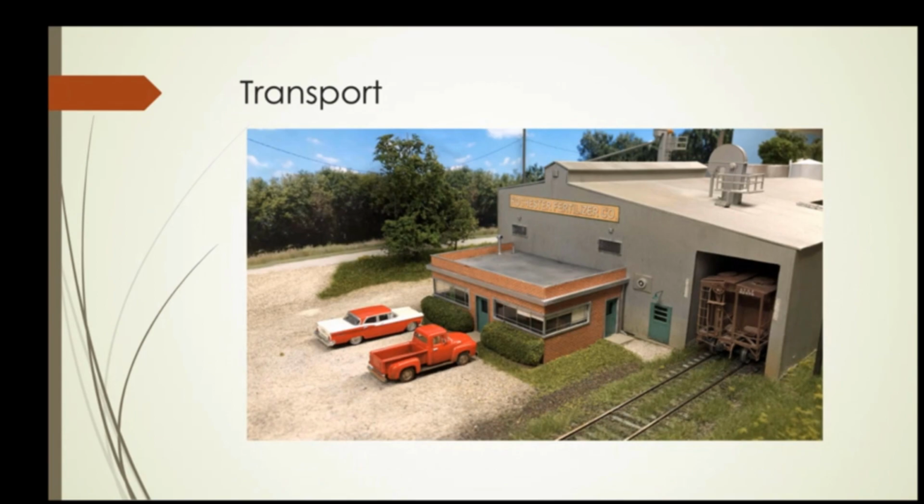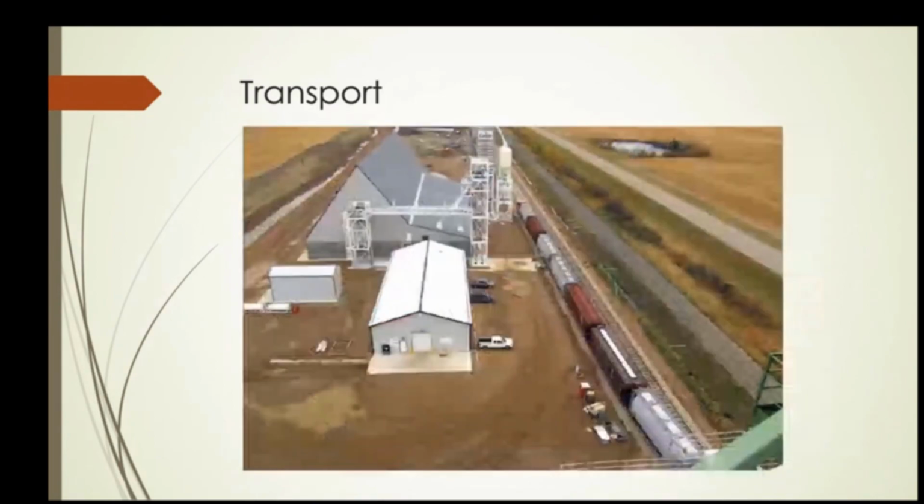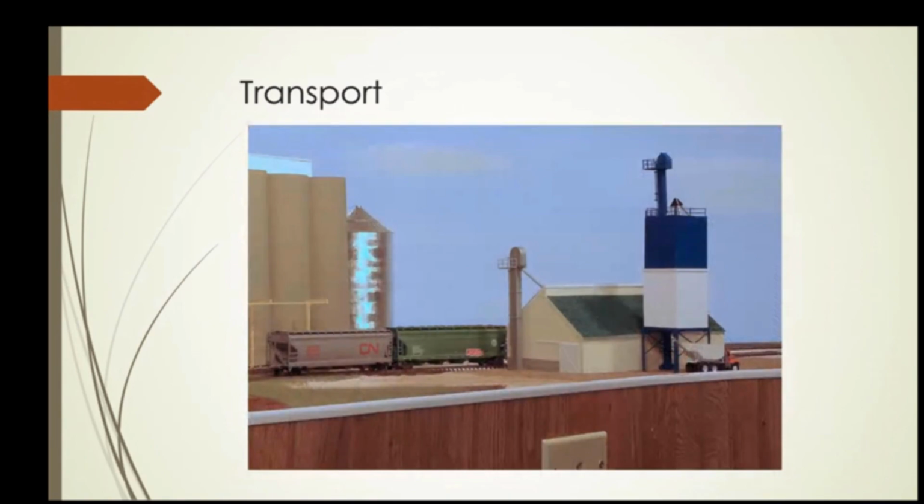It wasn't always 100-ton hoppers. Fertilizer shipped often in covered hoppers because it had to be kept dry. It works better if you keep it dry. 70-ton covered hoppers got a lot of it. And you'll see in some of the earlier pictures, you'll see a lot of that. It's bigger now. This is a small town facility, but it's easily modeled as well.